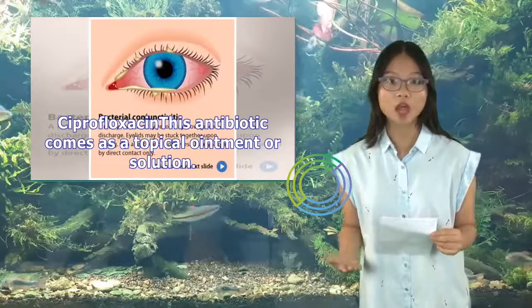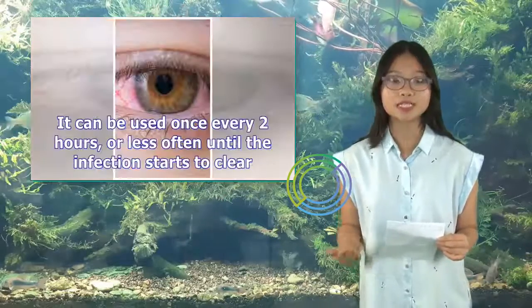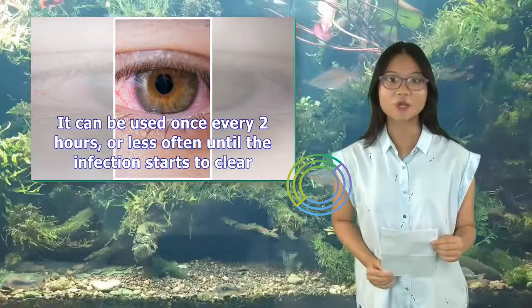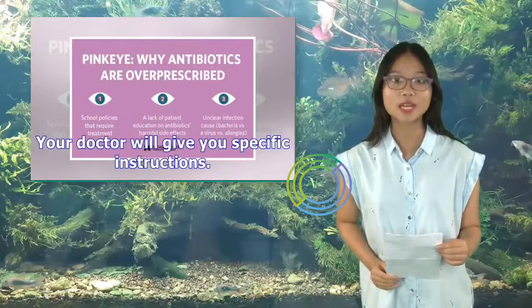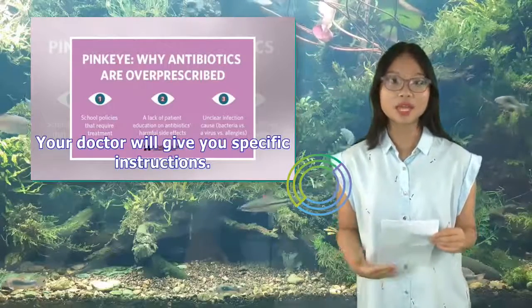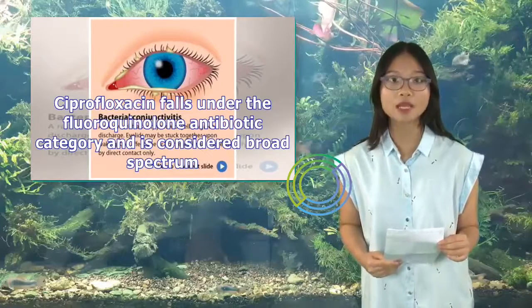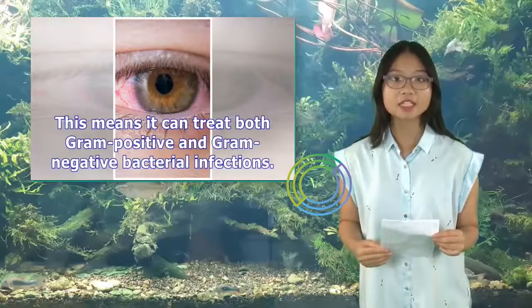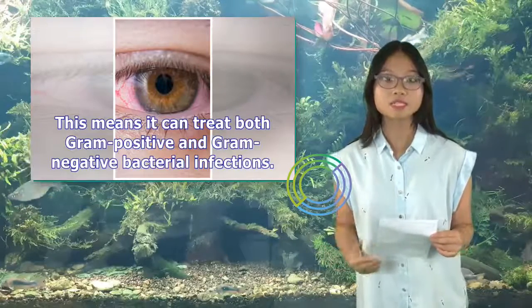Ciprofloxacin. This antibiotic comes as a topical ointment or solution. It can be used once every 2 hours, or less often until the infection starts to clear. Your doctor will give you specific instructions. Ciprofloxacin falls under the fluoroquinolone antibiotic category and is considered broad-spectrum. This means it can treat both gram-positive and gram-negative bacterial infections.